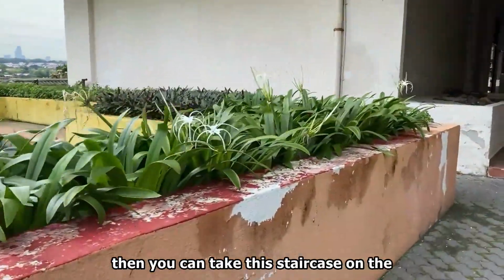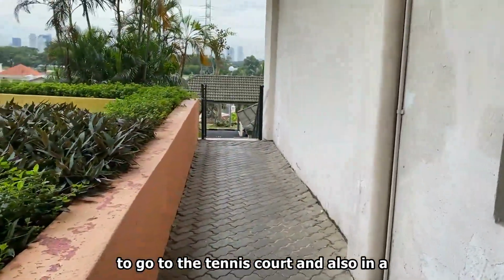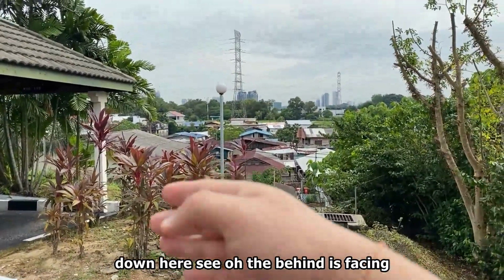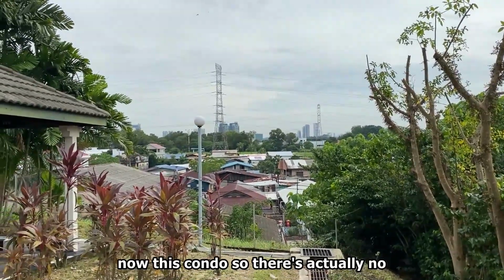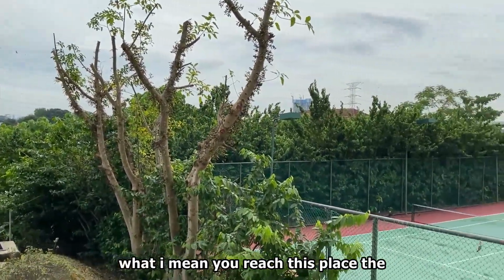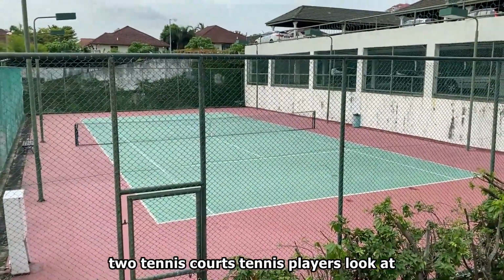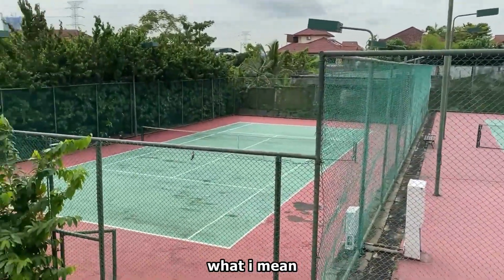Then you can take this staircase on the side to go to the tennis court and also another car park. Let's go there. From the staircase there, walk right up, down. You see, the back is facing the old housing estate. This condo, so there's actually no blocked views. Later I'll show you what I mean. You reach this place, the tennis court. There's two actually. One, two tennis courts. Tennis players, look at the court. So well maintained. Let me show you what I mean.